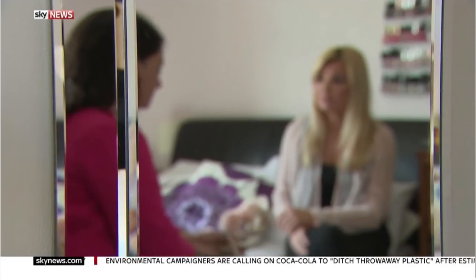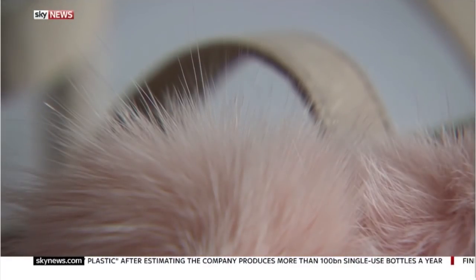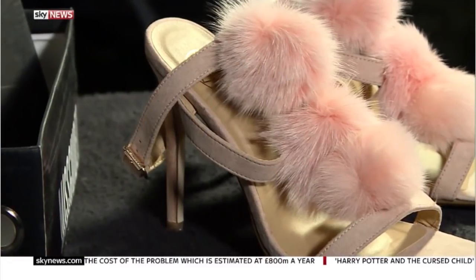So you were right, we had the items tested and the shoes came back as most consistent with cat fur. Cat fur? Really? My life is basically animals and cats, so it's really hurtful, really shocking. Whether they know they're selling it or not, either way, there needs to be something done about it. They need to be more responsible for what they're selling. We contacted the retailers with our findings. None would appear on camera.